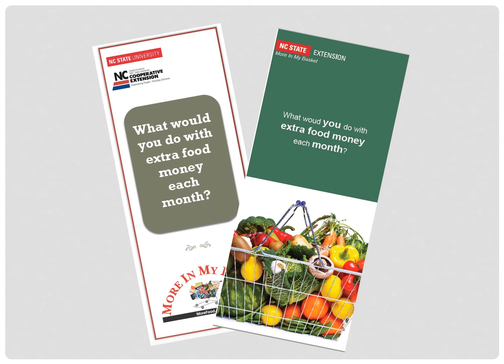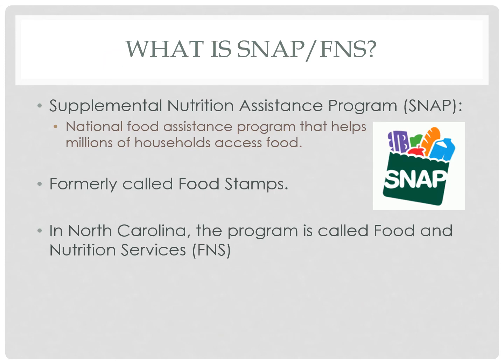When we promote the More in My Basket program, we provide brochures that we put out to the community for them to understand a little bit about it, as well as to think about what would you do if you had extra food money each month. So looking at our brochures, it first talks about the SNAP program, or FNS. This stands for the Supplemental Nutrition Assistance Program. It's called SNAP for short, and this is the National Food Assistance Program that helps millions of households access food.